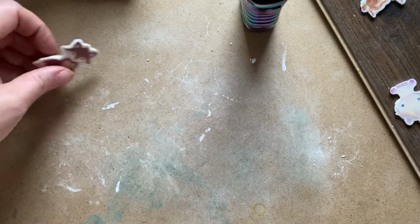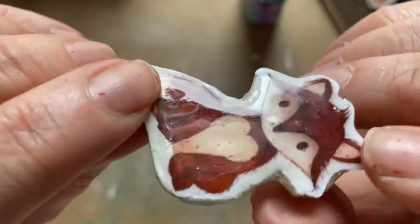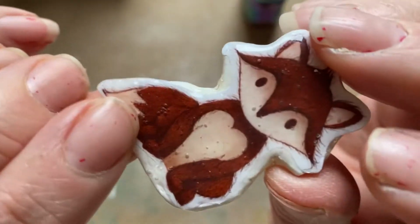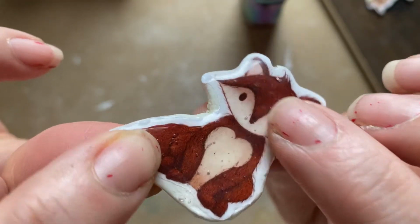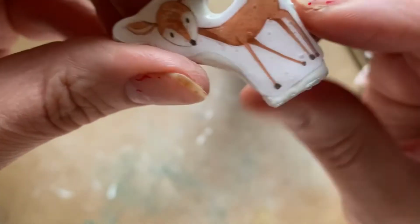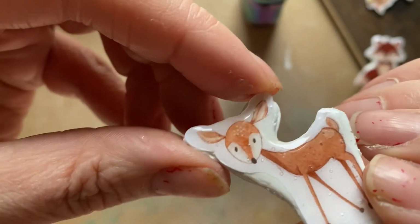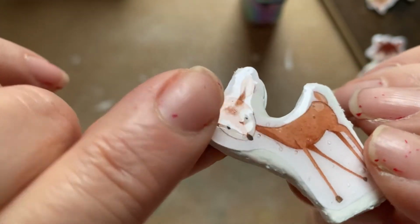The fox, I had a little bit of an accident. He fell off the rubber and got some dust on him. The deer, the same.